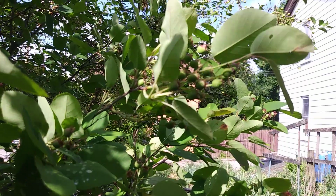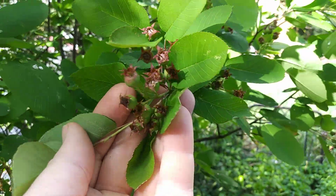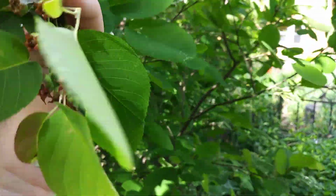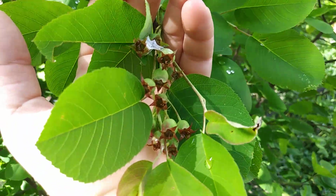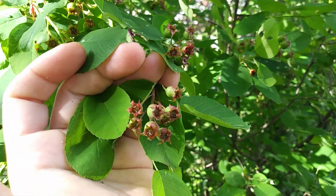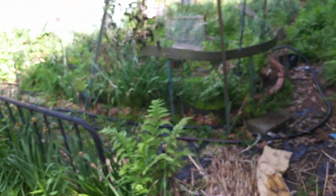Let's see if we can avoid dog barkage. We'll see. Serviceberries, saskatoons, juneberries, all a name for the same plant. We got a little bit of a web right there, but they're all developing very well. They're going to live up to their juneberry name for sure.